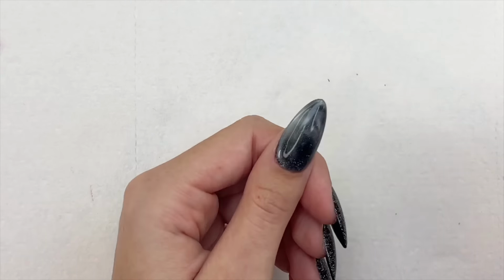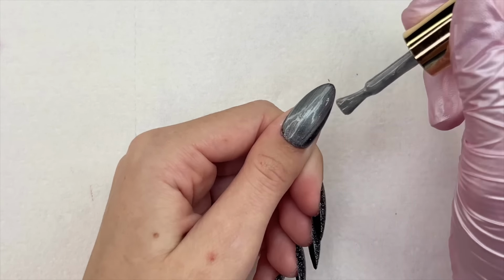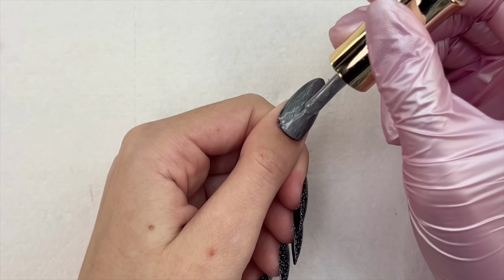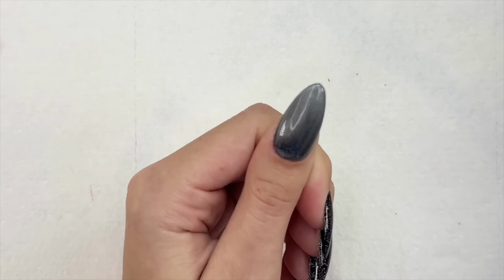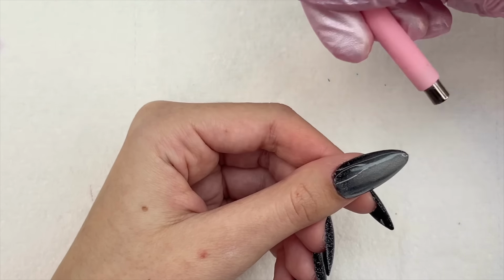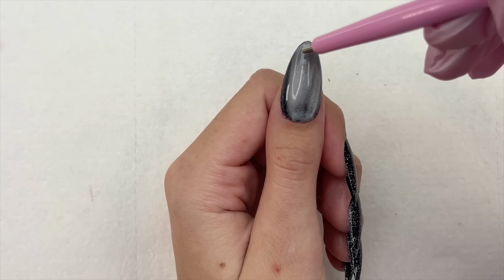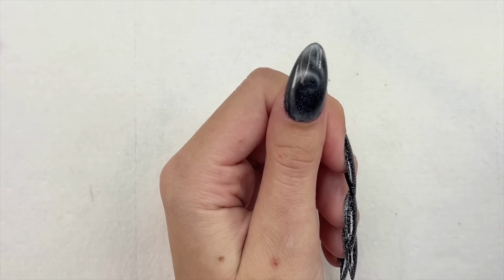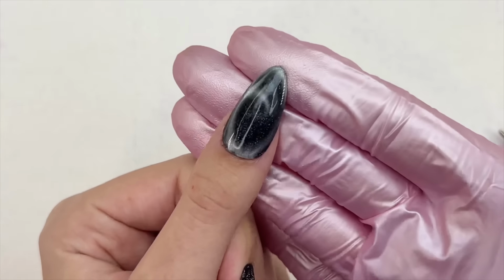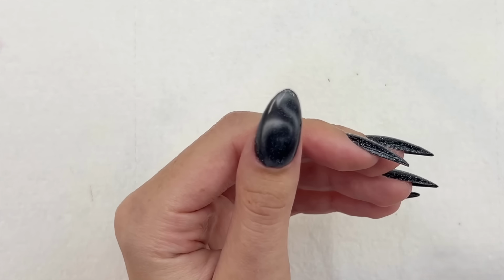I told you all this is probably gonna be the hardest one just because this is my first time playing around with a magnet like this. I've never used any magnets for cat eye polishes in this shape. So I am gonna go ahead and bring out the sparkle again in the gel just because I feel like that did help. And then again, coming with this one. So I still feel like I don't really like that. It's almost perfect.